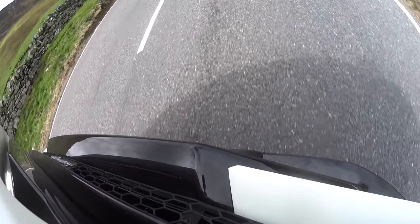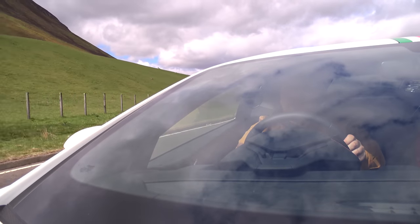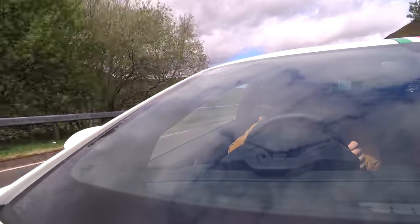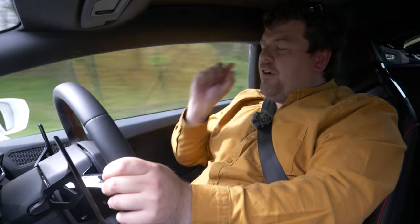It's not needed. Lamborghinis shouldn't need to add any kind of drama or flair. They should just be drama and flair. They should just be excitement. And this, at the right time, on the right road, really is. And it's taken me some time to work out how you could possibly ever justify a car like this. And there are only very, very few scenarios where you can.